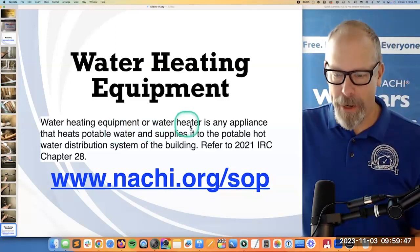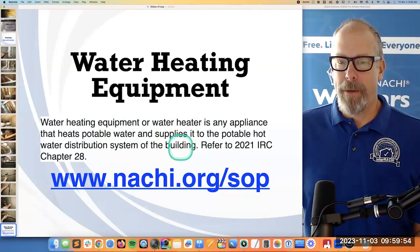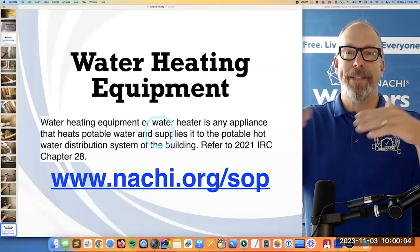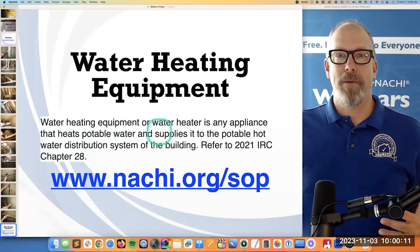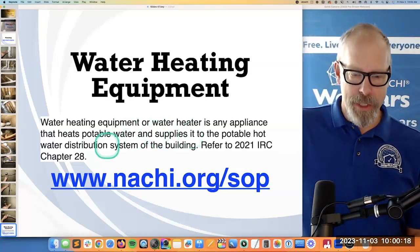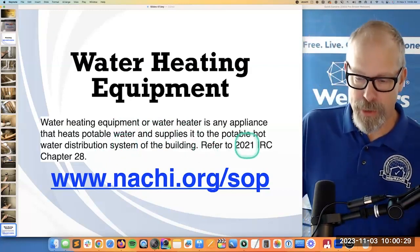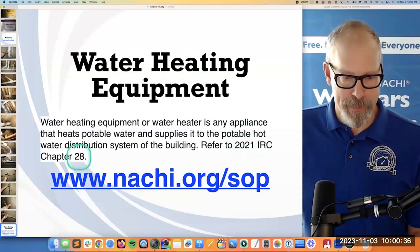Okay, so water heating equipment or water heater is any appliance that heats potable water and supplies it to the potable hot water distribution system of the building. These terms are really important. Home inspectors, if we speak the terminology of building standards, contractors, builders, and code, then we are on the same page, right? We shouldn't say, hey, that hot water tank, it's not really a hot water tank. It's a lot to get out. It's like talking Shakespeare with home inspections, but it's important to use the right terms. So that's why I'm referring to code. And if you want to learn more about water heating equipment, go to 2021 IRC chapter 28.